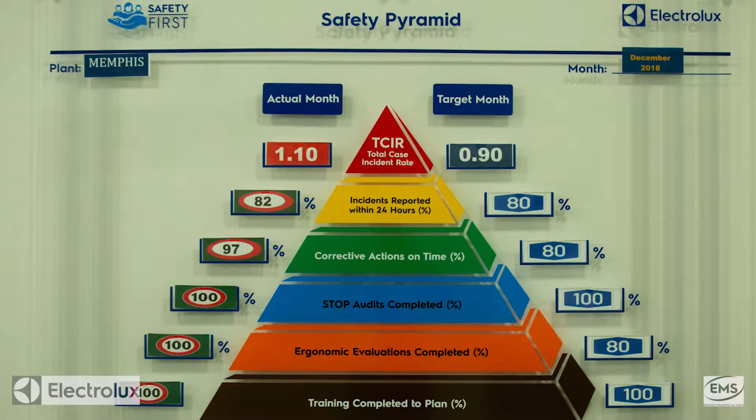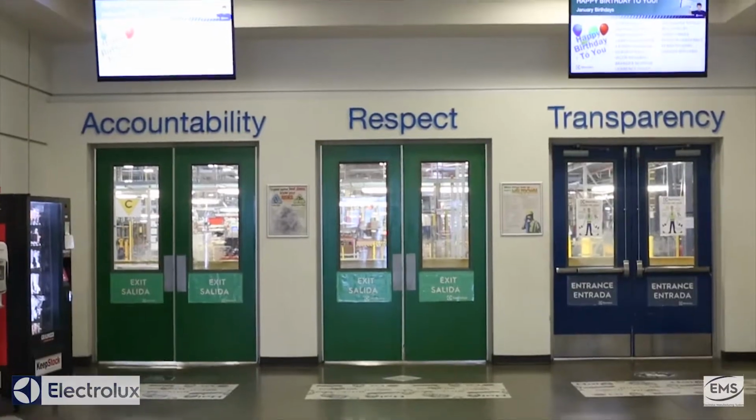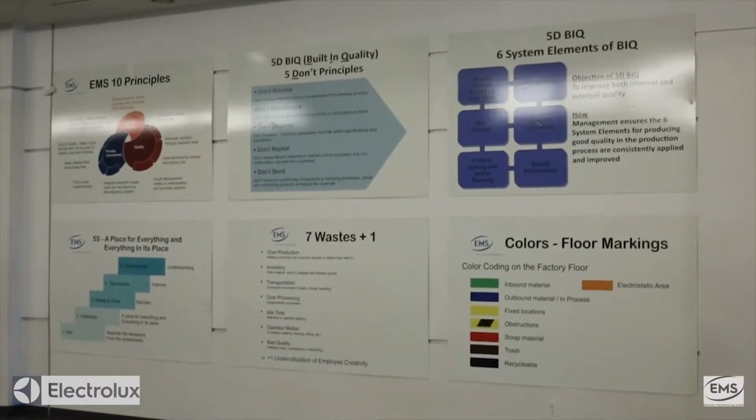As you walk through our hall, what is important to us is exemplified through displays. Displays of processes, procedures, tools, and programs such as EMS and green screen. I hope you enjoy your visit in our plant, but please be safe.